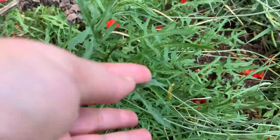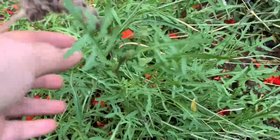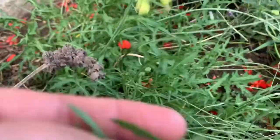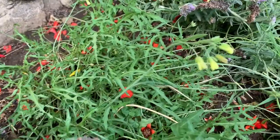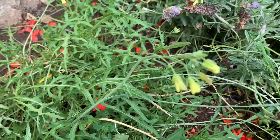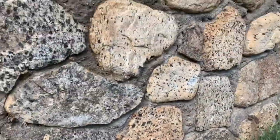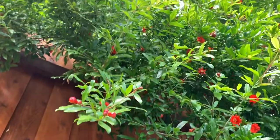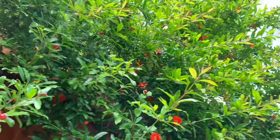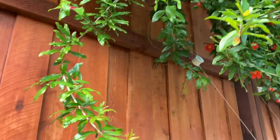So this is arugula too. You can pick it and, oopsie, you can pick it and put it in your salad. Sometimes I like to put it on a sandwich. It's really tasty. It's a little bit spicy, and you can see that's what it looks like when it gets blossoms on it. If you're wondering about those red flowers, if you look all the way up, there's another pomegranate tree. This one's growing out of my neighbor's yard, and I just let it come into my yard because I really don't mind getting pomegranates from it.